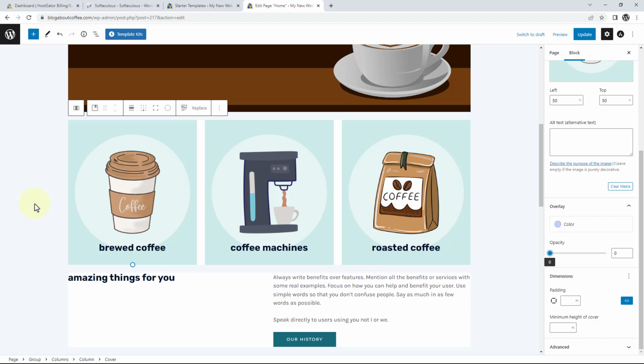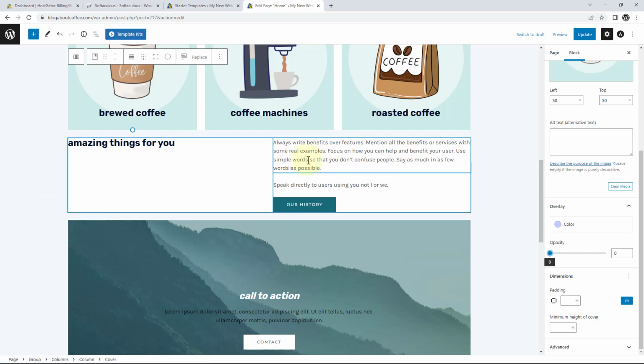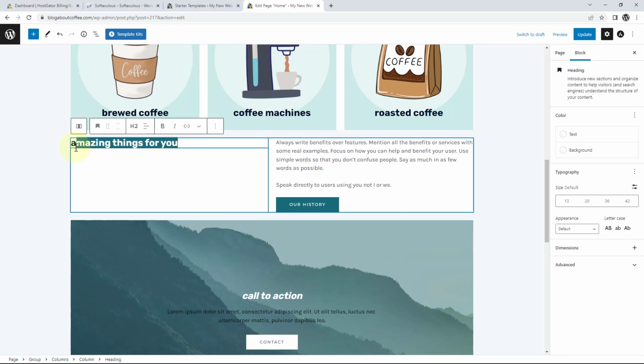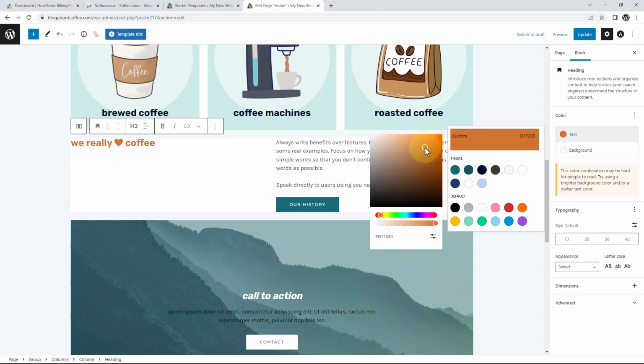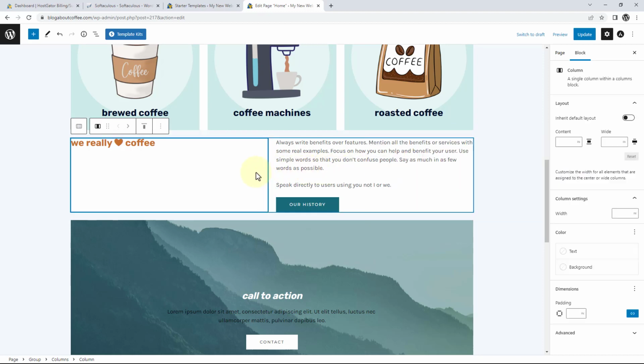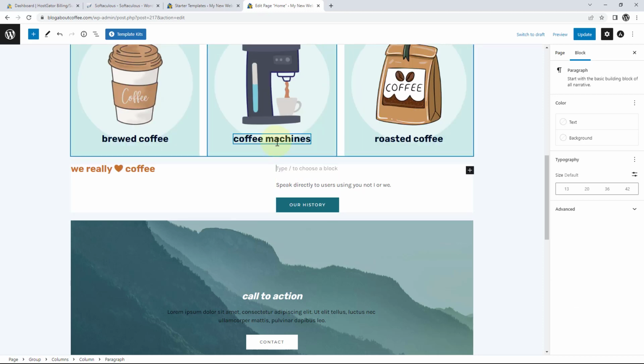Then once we're done here and we're happy with our 3 images and our overlay text, we can scroll down to the next section. And here we have a text heading on the left, and then some text and a button on the right. So first we can change the heading text to whatever we like. Then to change the color, we're going to click where it says Text over on the right, and then choose the color we want. Then once we're happy with our heading, we can update our text on the right in the same way. But to save some time, I'm just going to paste in some text I already have copied.